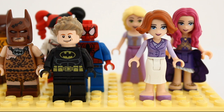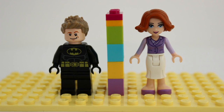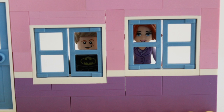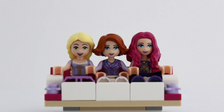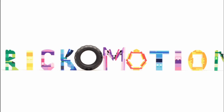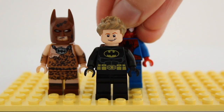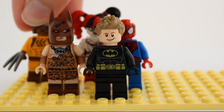Hello! Today I'll match LEGO minidolls against minifigures in a pretend battle of size, during which we'll see why the world of minidolls is not exactly the same as the minifigure one. BrickoMotion.